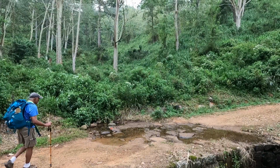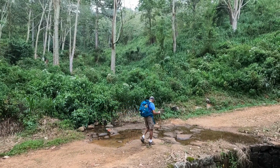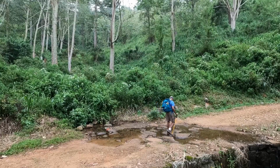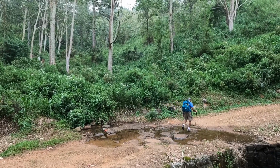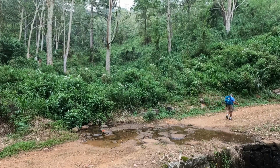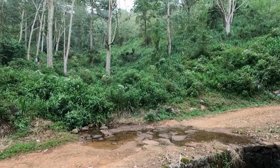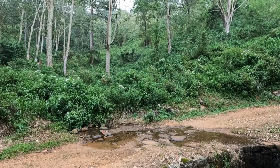We have come across this beautiful water stream. However, I don't recommend drinking straight from that, especially in the dry season. Always better to carry your own water and some water purification tablets in case of an emergency where you have no choice but to drink from streams like this.